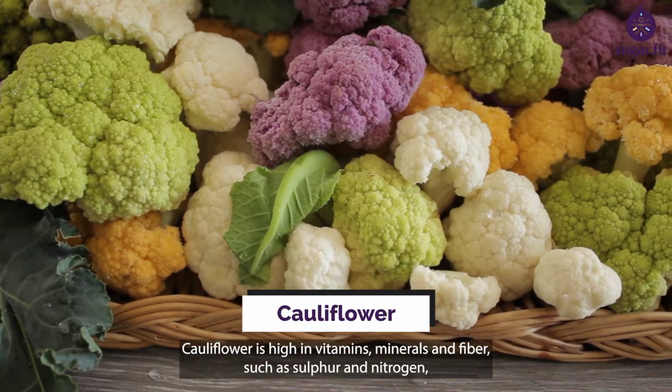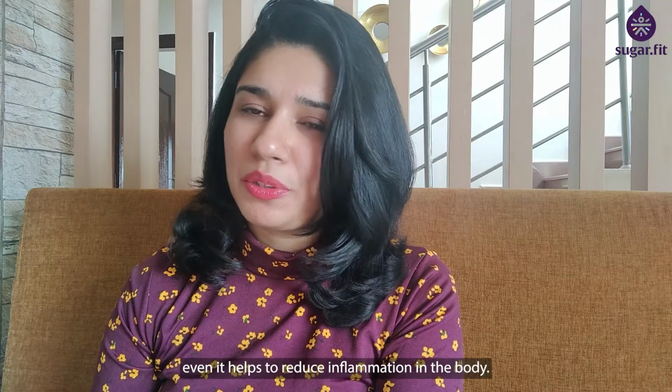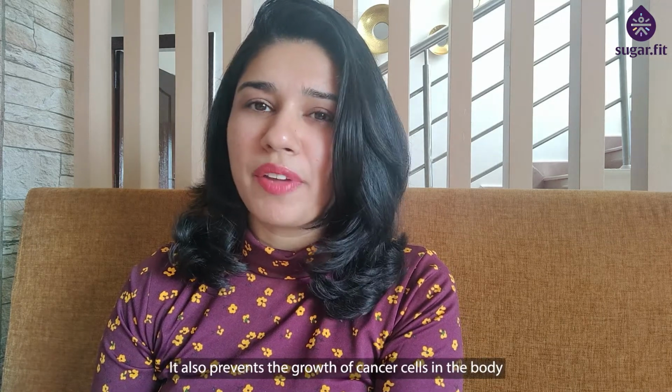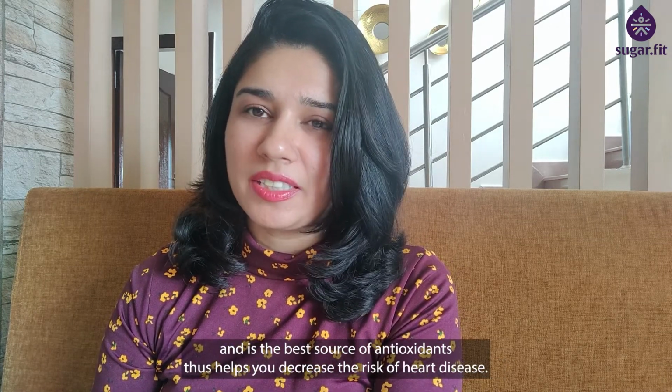Cauliflower is high in vitamins, minerals and fiber, as well as sulfur and nitrogen. It even helps to reduce the inflammation in the body. It also prevents the growth of cancer cells in the body and is a best source of antioxidants, thus helping to decrease the risk of heart disease.